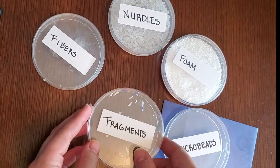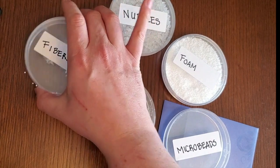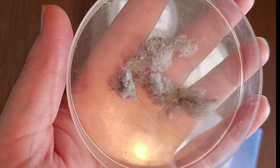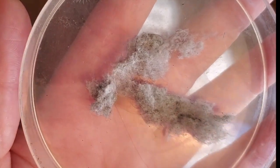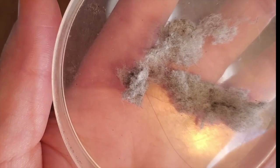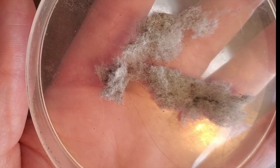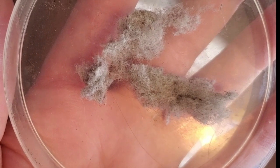Those are fragments. Another type are fibers. A lot of fibers are synthetic. There are some that are natural, but a lot of them are synthetic. These are fibers from dryer lint. And these fibers are one of the most common types of microplastic. They're usually from strands of clothing. So clothing that is made out of poly anything, like polyester, is all made of plastic. That's another type of microplastic.